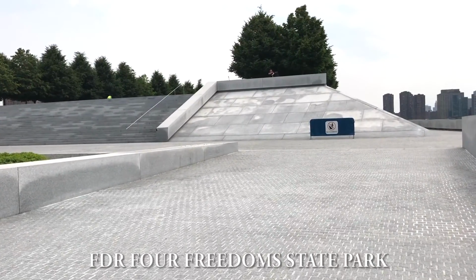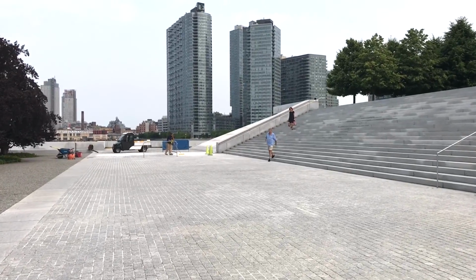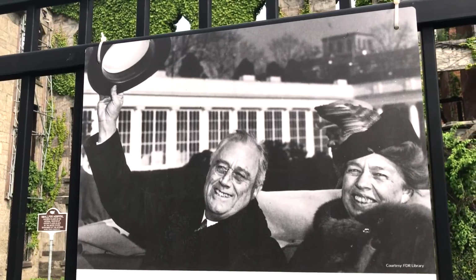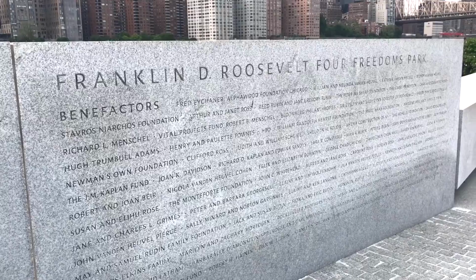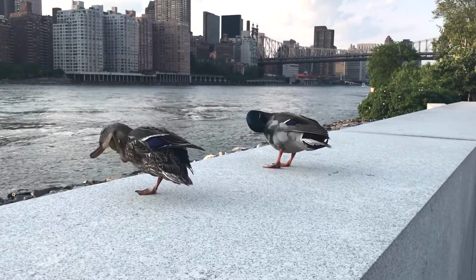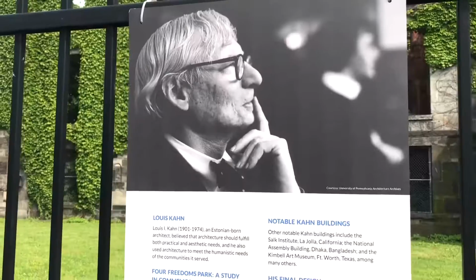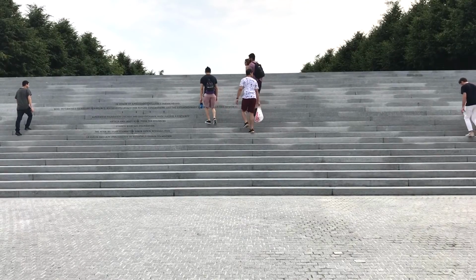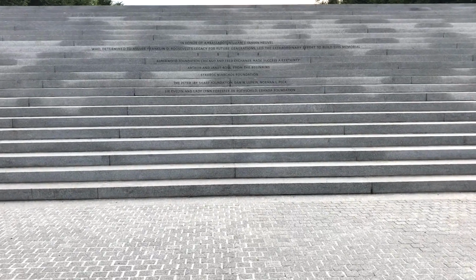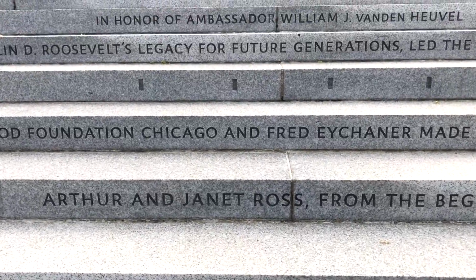Four Freedoms Park opened in October of 2012. The memorial spans 4 acres, and it commemorates the 4 freedoms Roosevelt spoke about in his 1941 State of the Union address. It was designed in 1972 by architect Louis Kahn, and it was one of his last works. The memorial is constructed entirely in Mount Airy granite, and over 140,000 cubic feet of granite was used in its construction.